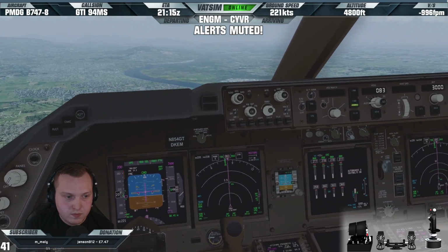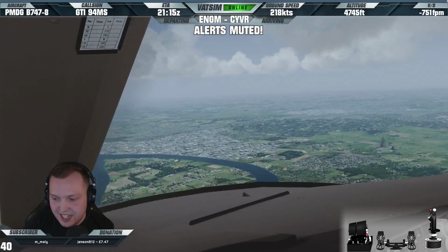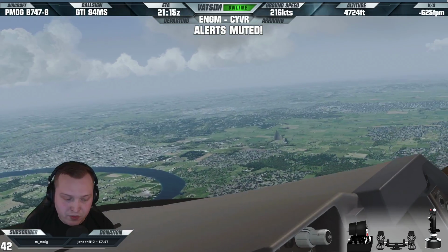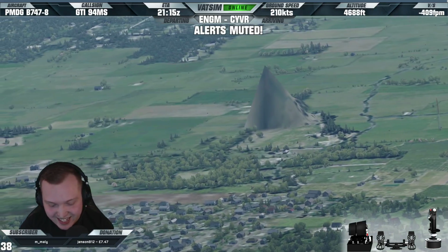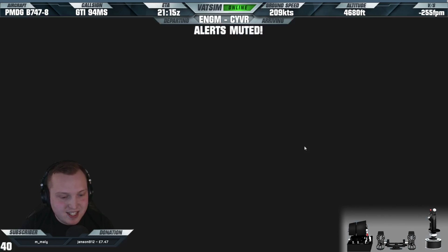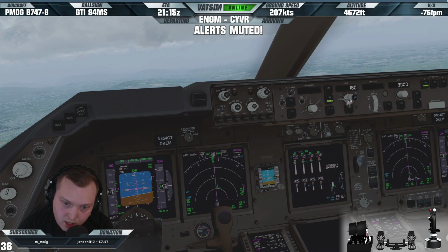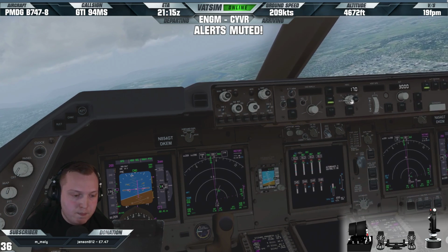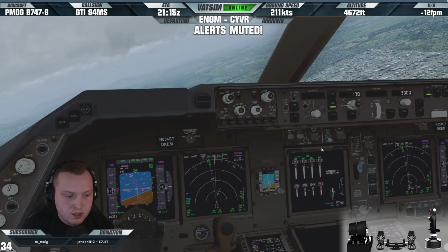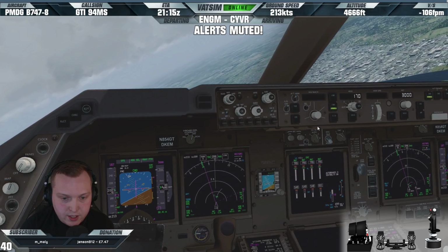Absolutely beautiful views. Scenery is, it's again why we flew here. Don't know what's going on there. But apart from that, there's our base leg turn. It's not enjoying that. I'm going to take flap 10 here just to help it.